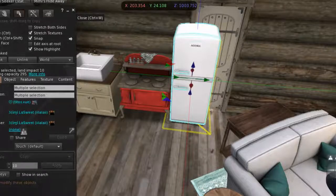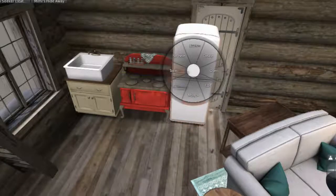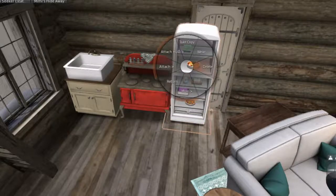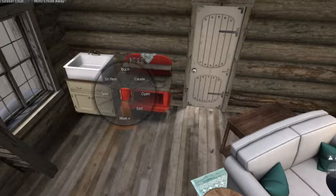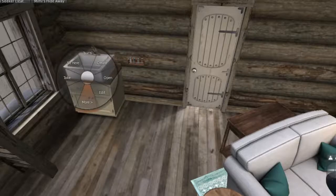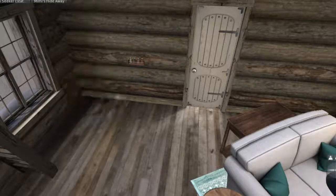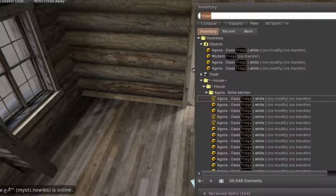Okay. That's not gonna work. So I'm gonna scrap this kitchen idea, because it's just not gonna work for me. Sorry, I have to delete everything one by one because I'm slow like that. Okay. We will put some chairs over here or something. Something that can go over there.